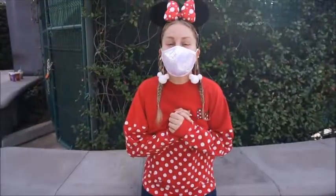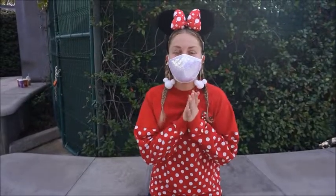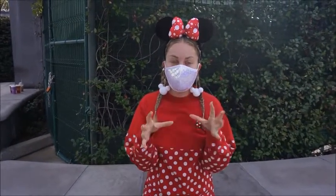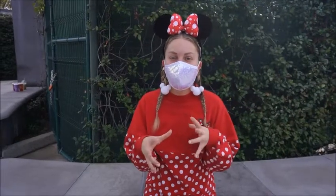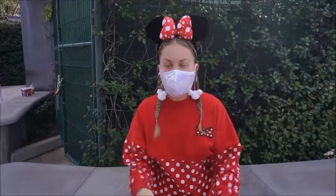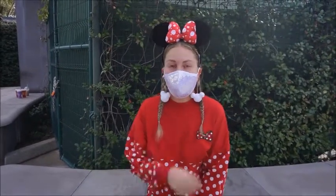All right, guys, that was our time at Disney Springs. Overall thoughts on Everglazed. I really enjoyed it. I thought that the donut was very light and fresh, so that it wasn't too sugary and sweet. I was able to eat the whole thing without feeling too sugar sick, and I definitely look forward to coming back and checking it out.